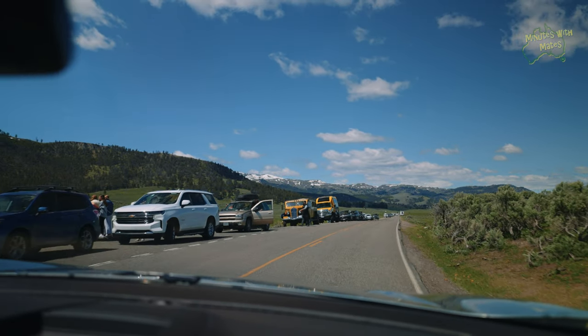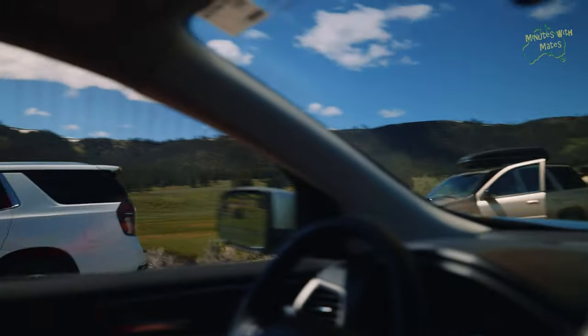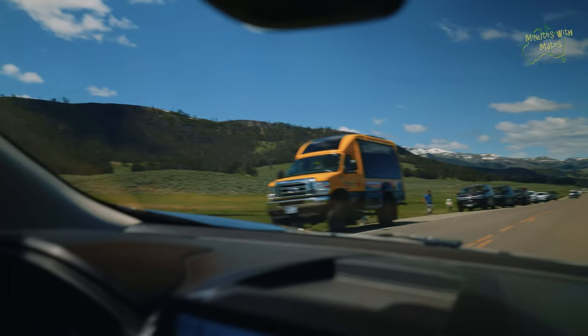Going past the bison we were looking at earlier, expect crowds. They reckon there's over 200 bison, probably around 200 people.